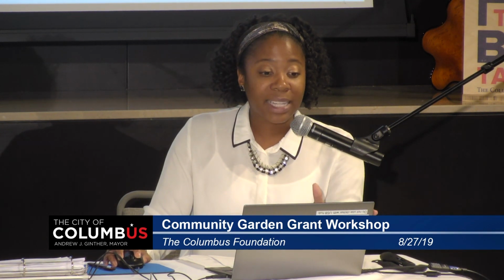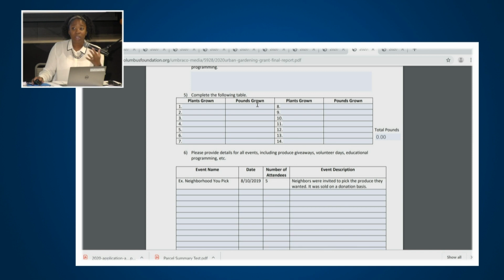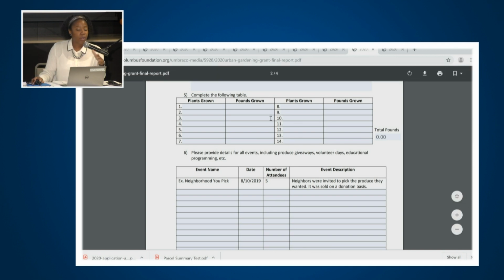And we're asking for, I alluded to this earlier with the table, we want to know the plants that are grown, the pounds. So if you don't have a scale, you can contact us and we can try to help you figure out what the weights are. And so if you go over this, go ahead and give the help desk or Haley a call. And we can work through how to add additional plants grown and pounds grown. Don't worry about this area over here, the total pounds. It'll automatically calculate for us.